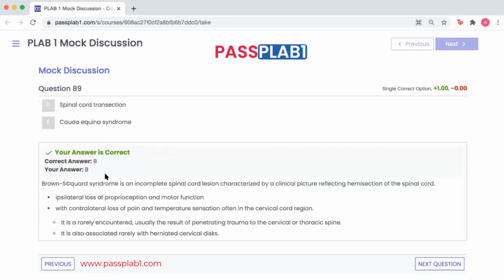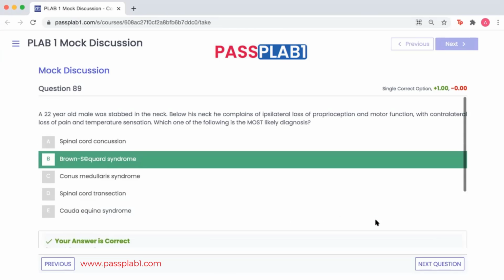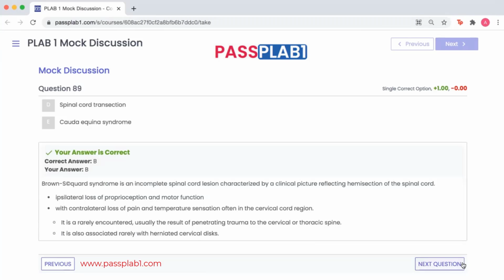In Brown-Séquard, you have an incomplete transection of the spinal cord, or a lesion that's incompletely affecting the spinal cord, and you get a picture where only half of the spinal cord is affected. You get ipsilateral loss of proprioception and motor function, and on the other side, you get loss of pain and temperature sensation. You rarely get it, but it can happen when you have penetrating trauma to the cervical or thoracic spine. And you can also get it with herniated discs, cervical discs.